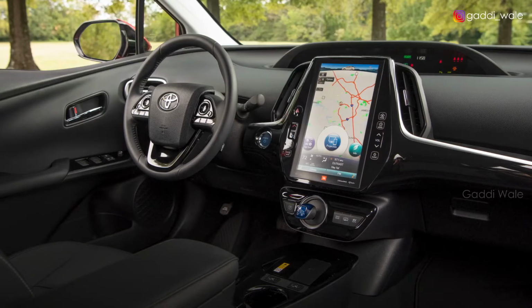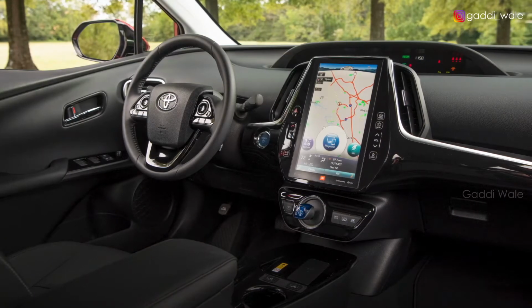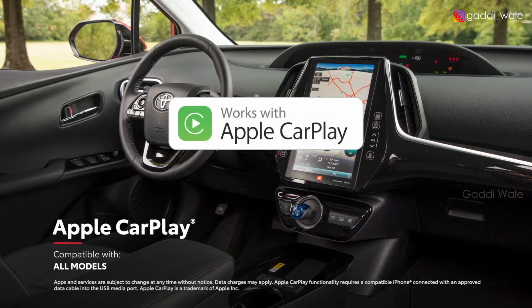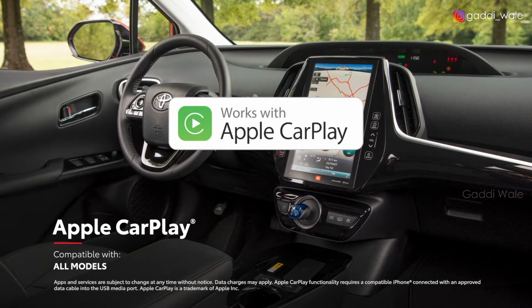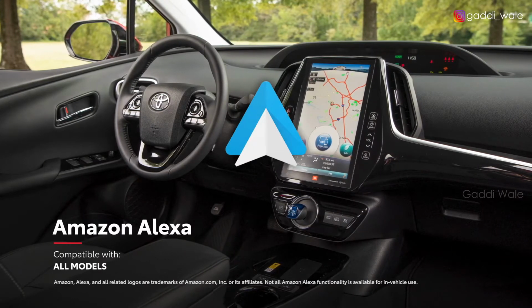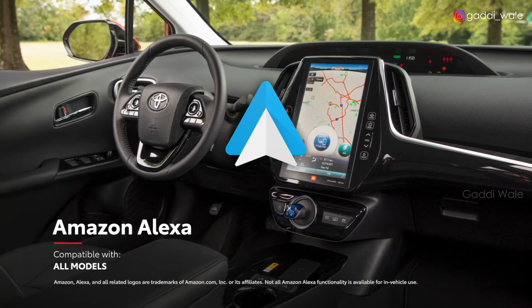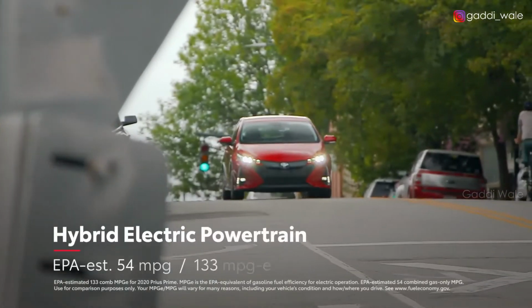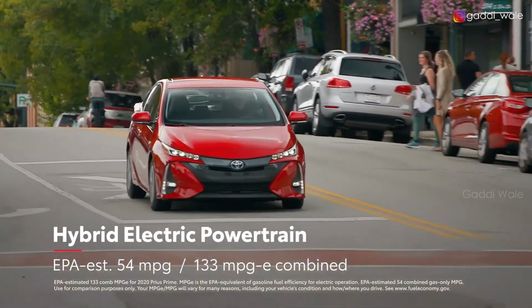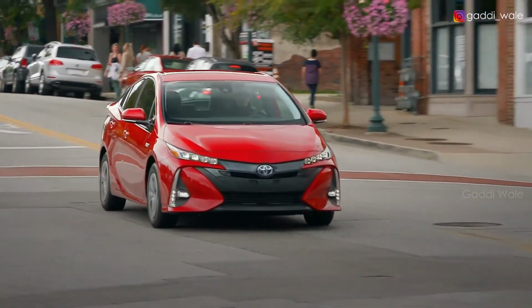And just like Prius, Prius Prime comes standard with a touchscreen audio multimedia system that features Apple CarPlay compatibility to connect an iPhone with ease. Plus, Prius Prime has Amazon Alexa compatibility as a standard feature on all grades. With all these high-tech features, it's no surprise that Prius Prime is such an efficient and capable plug-in hybrid.